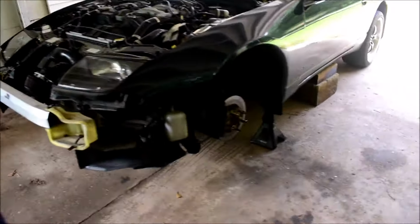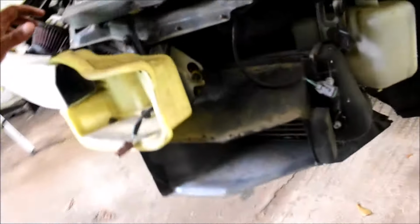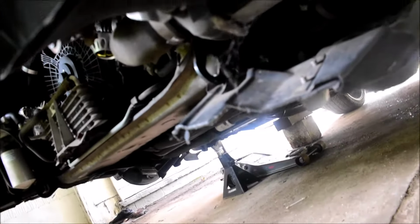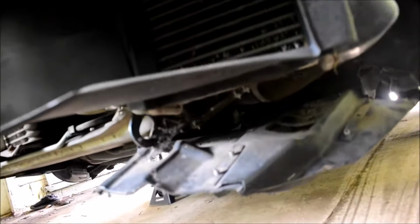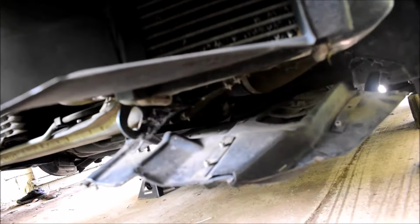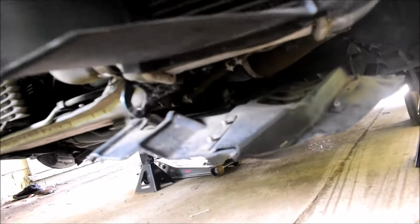All right, guys, so far so good. That's how the car's looking. Basically, this is where the intercooler is, and I have to see where the piping runs. I have to get a diagram of that. I've never changed the intercoolers on these, so I'm just gonna figure out the diagram and go from there, which looks pretty straightforward.